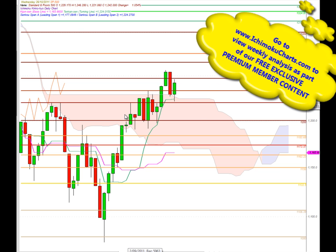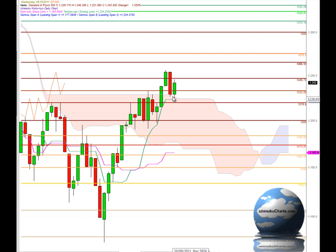In Ichimoku charts terms, the market is bullish because we're trading above the cloud, but we are testing support at the top of the cloud, and we can see that we've done that on the previous two trading days. And the market is bullish because we're above the Kijun-sen, the pink line, and the Tenkan-sen, the green line. The market also found support at the Tenkan-sen, as we said, also at the 1219 support that we've seen hold as previous resistance for this market.